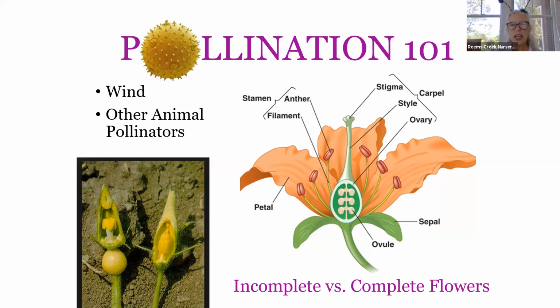This is just a little science slide to remind you what the parts of a flower are. That part in the middle, the carpel with the stigma, style, and ovary, that's the female part of the plant in this lily. And the male parts are the anthers and the filaments. If you look to the side, there's a squash plant, and squash is actually indigenous to North America, and there is actually a squash bee that has evolved along with that plant for pollination. But this is showing you that with squash plants, there's actually a male flower and a female flower. It's not all in the same flower.